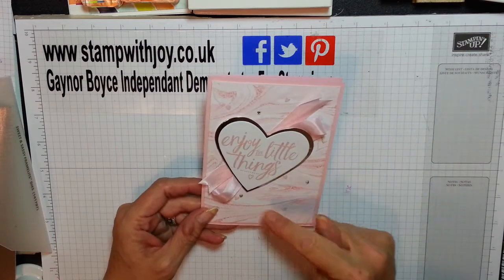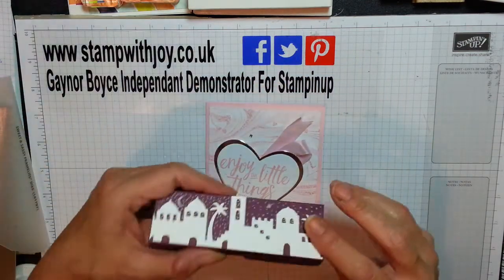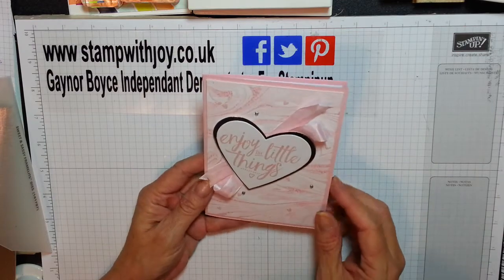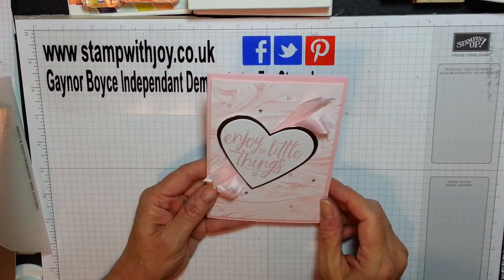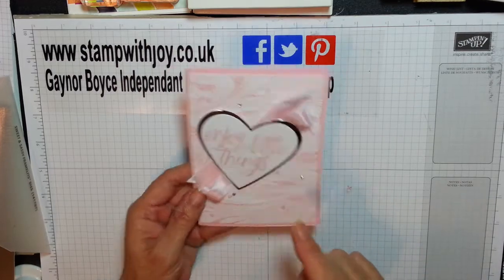I just hope you like it. We'll do this card, and then if we get a chance, I'll show you how to make the 2 little boxes as well. It doesn't look like it's going to take a long time, but I just pottered around with the beautiful little love heart that's in there as well. I thought it was just so sweet. So let's enjoy the little things.